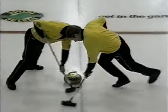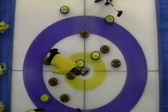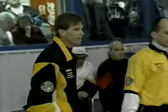Curl through that port and get down into that pocket of red stones. He gets by the guard, makes a little chip and roll, and he's on the button. Is Jeff Stoughton. Another great shot by the Charles Wood skip. Yeah, that's as good as he could do with that shot. They anticipated the break and they swept it perfectly.